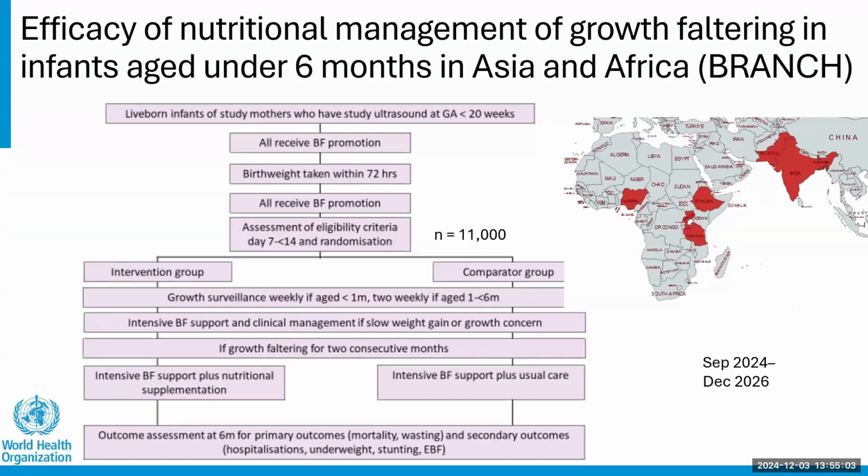You see all those, and where infants are recruited soon after birth, they're given very extensive guidance on how to do exclusive breastfeeding. If there's a concern about growth, they get more of that guidance. They get guidance on how to extract breast milk and give that in a supplementary way. If after 2 months they are still undergoing growth faltering, then you actually start giving supplementary milk formula.